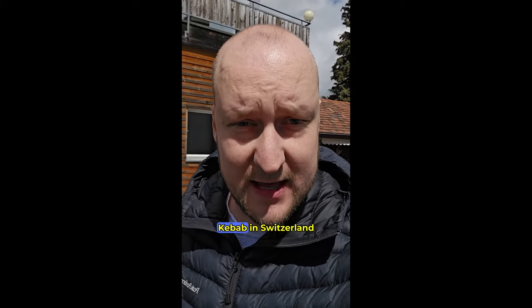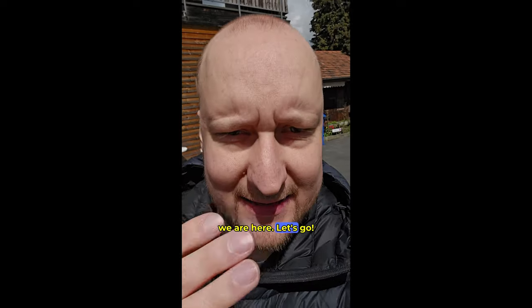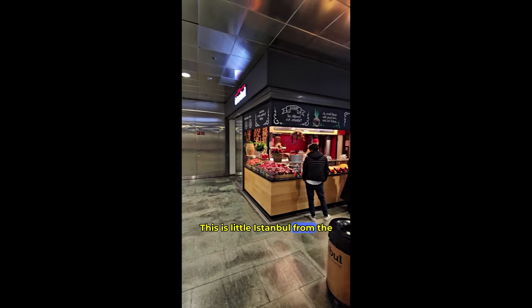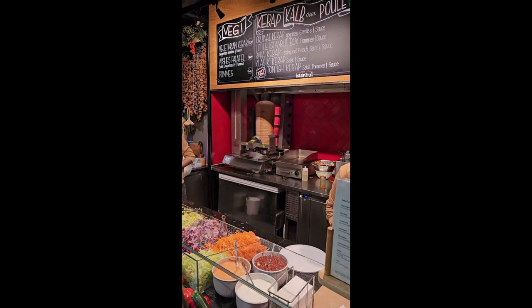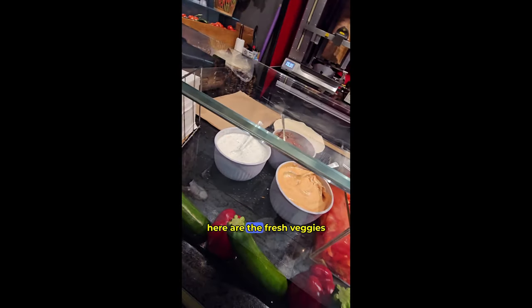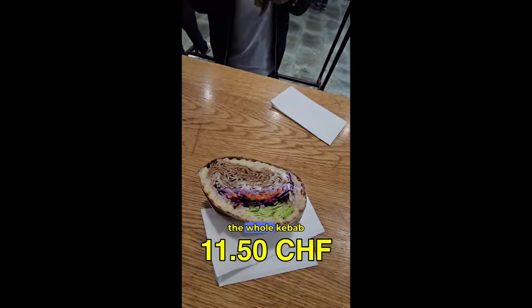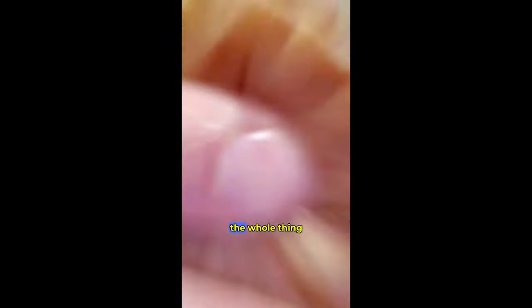We are searching for the best kebab in Switzerland. You guys said Little Istanbul Lucerne. We are here. Let's go. This is Little Istanbul from the outside at the train station. Here is the meat skewer. Here are the fresh veggies. The whole kebab. Meat test. And now the whole thing.